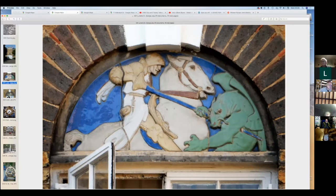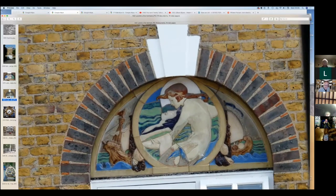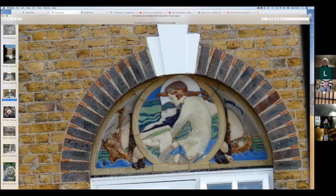This one goes to that one. Yeah, there you go. There's some ships on the edge of this one. That's another one that you could only see in the courtyard. So if all being well, I will take you there at the end of this.